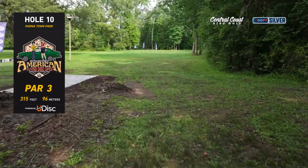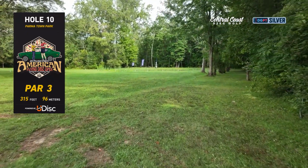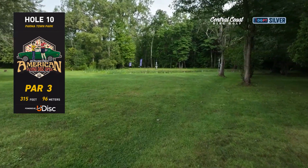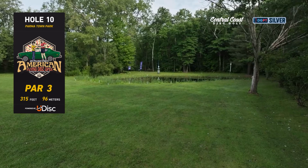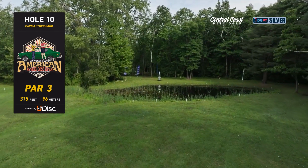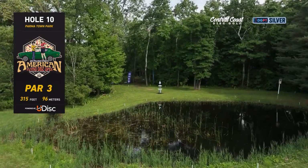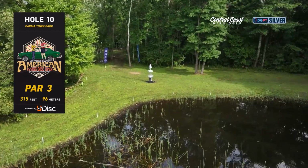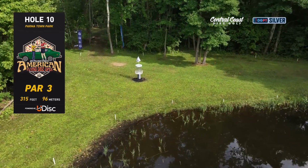Coming into hole 10, really fun hole, 315 feet. Have this pond right in front of the basket, and even some of these trees short of that have some limbs that overhang, kind of push the ceiling down. You really want to stay under those. OB long, OB left, OB right. And you take it as you go out, so there's no drop zone, and should be an exciting first hole in this back 9.